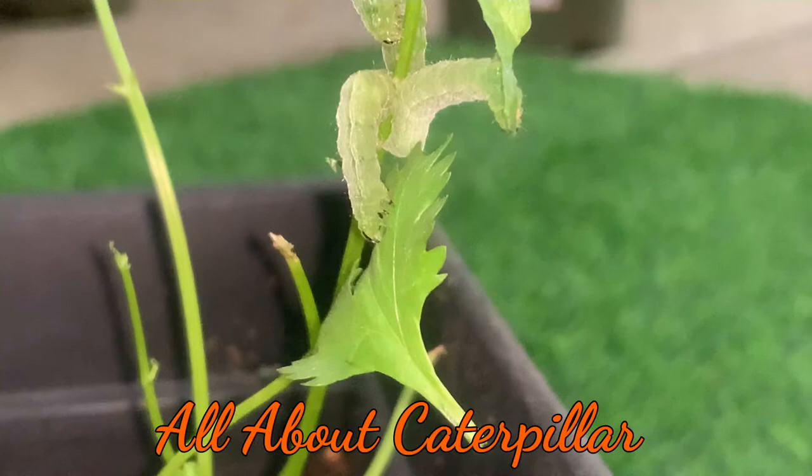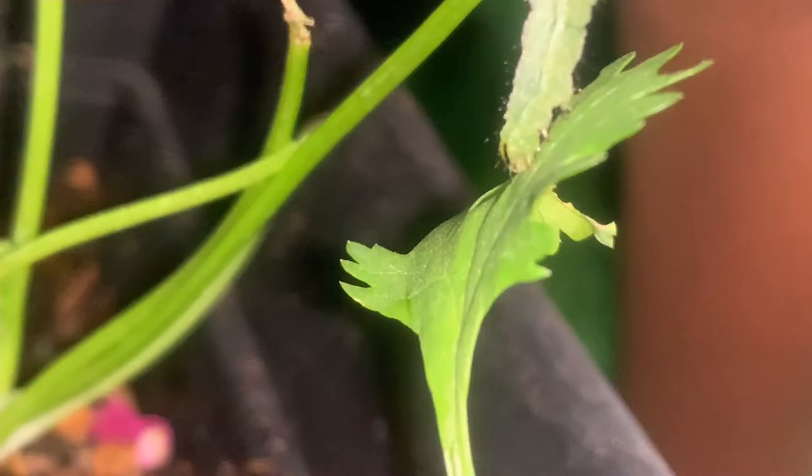Today we're going to see caterpillars. Amazing how caterpillars can hold leaves even if we hold them. You just need to hold them for some time and then they just hold it. Now they hold it, all because of those amazing legs. These legs are going to grow very well.